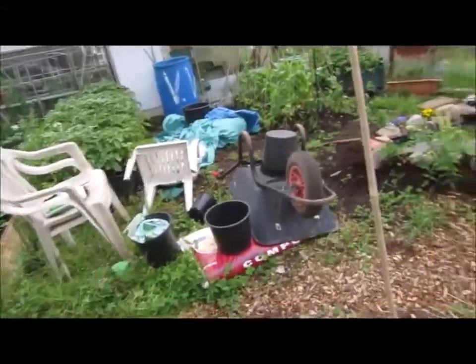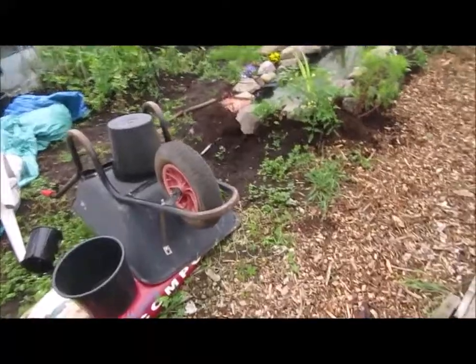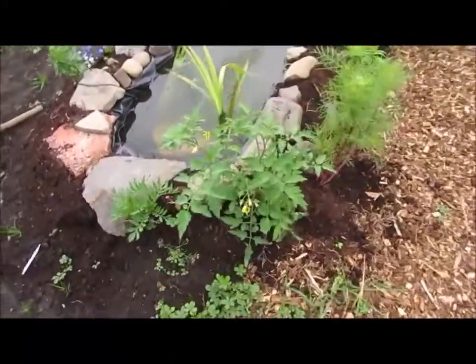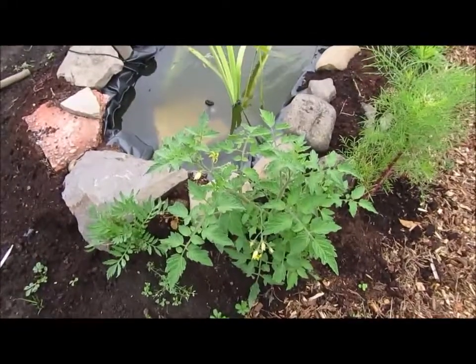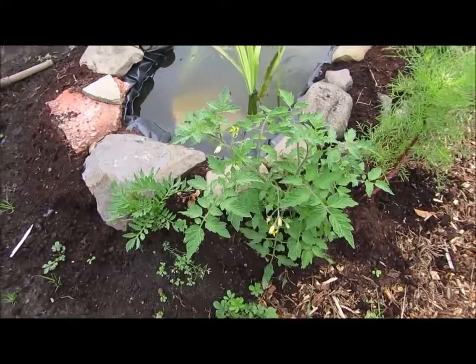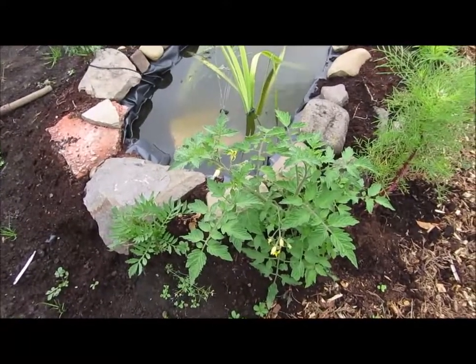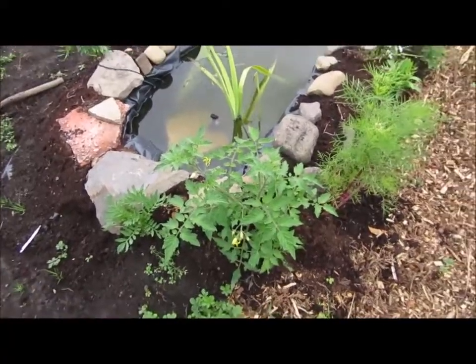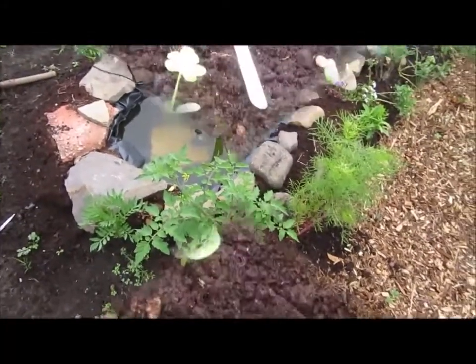Right, that's a little quick wander around the plot. Everything's happening. My tomato gold, or Maritom, or whatever you want to call it, is in flower. So I should imagine I'm going to get some tomatoes around my pond. Time to start watering. Okay, we'll be back in a little while.